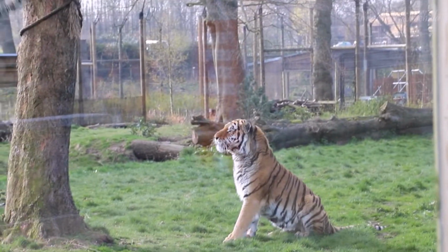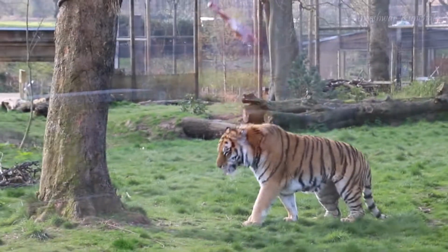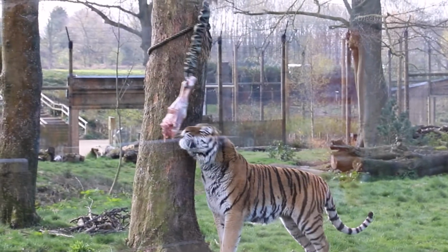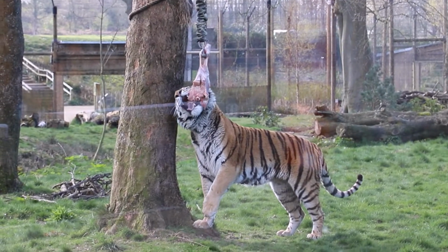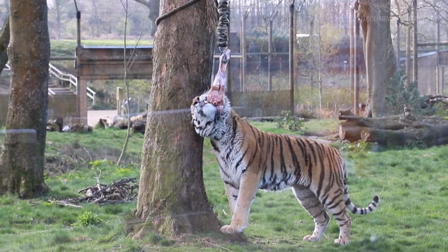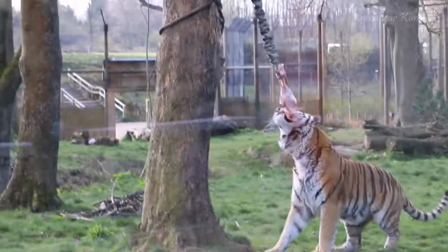Whoa! That was amazing! See that amazing shot? Wow, see the bite! See those canines? They're gigantic! See that? Wow, he's just tearing it.